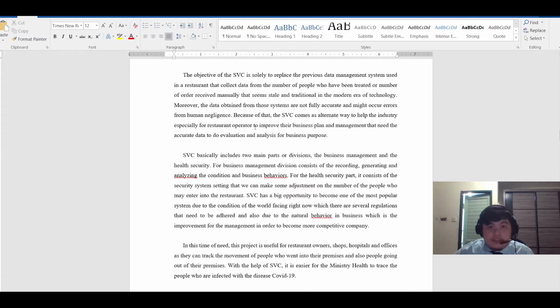The objective of SVC is solely to replace the previous data management system used in a restaurant to collect data from the number of people who have been treated or the number of orders received manually, which seems stale and traditional in the modern era of technology. Moreover, the data obtained from those systems are not fully accurate and might have errors from human negligence. Because of that, SVC comes as an alternative way to help the industry, especially restaurant operators, to improve their business plan and management, which needs accurate data for evaluation and analysis for business purposes.